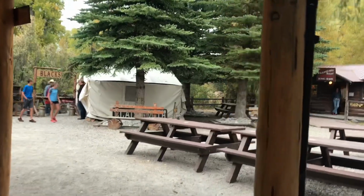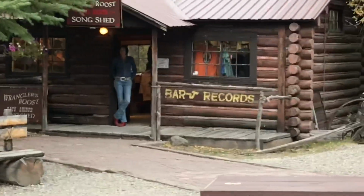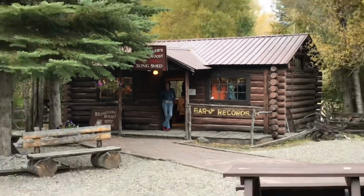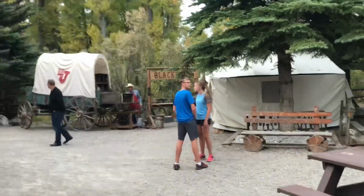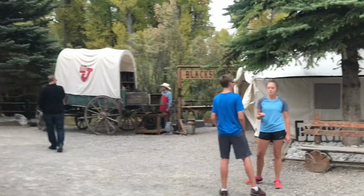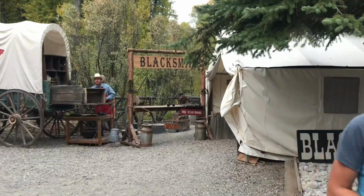At the age of 12 years, there's a music store. Bar J Records. There's Mexican maidens play guitars. Blacksmith. What do the blacksmiths do?